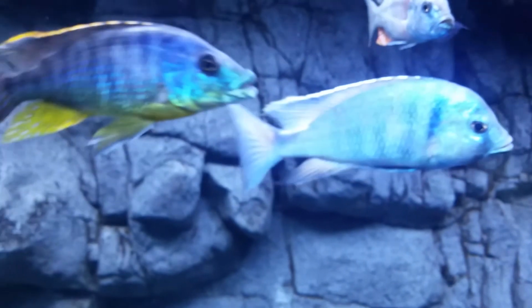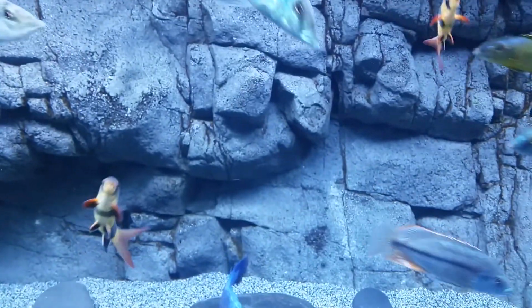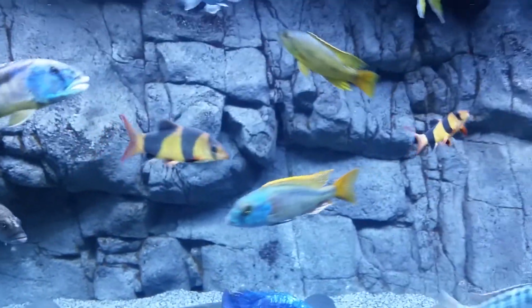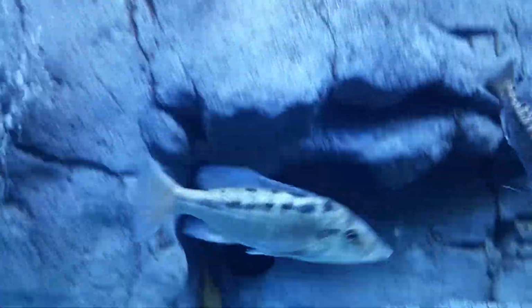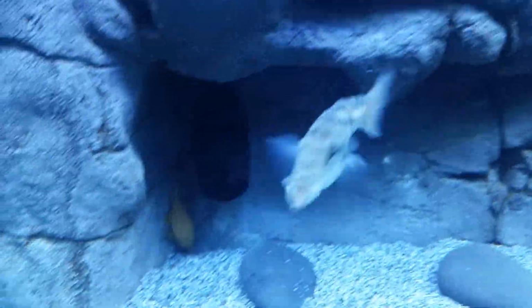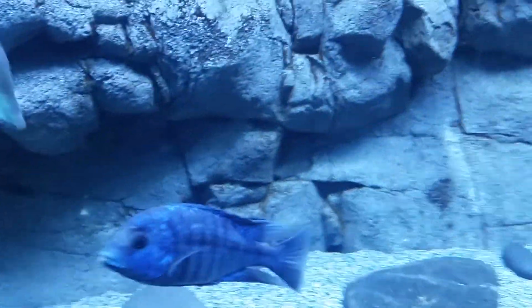See, I also have, bear with me here. Where did he go? Wow, sometimes these fish can just hide right in front of your face. Oh, there it is. I have another male Lichnochromis. I haven't decided if I'm going to keep him or sell him. He's only about 5.5 inches. If you get him in the right light, you can see he's got some blue, so it's a definite male. I'm just not sure if I want to keep duplicates in my tank or not.